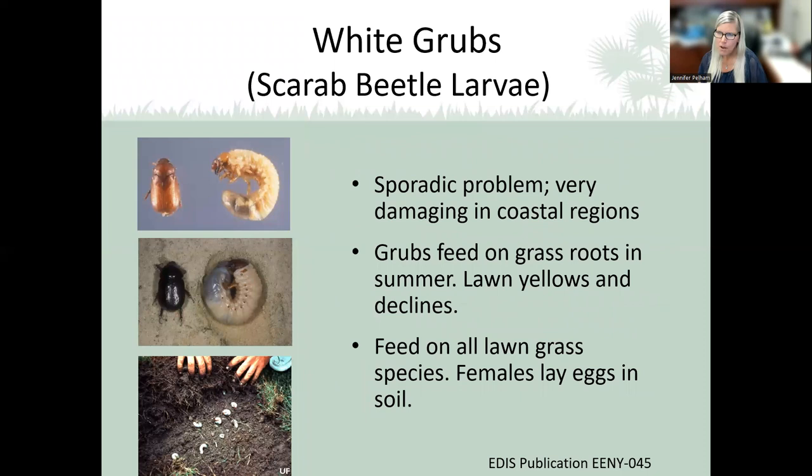Grubs could be a problem. Our scarab beetles, when they're immatures, are grubs, and they will tunnel through the turf roots, damaging the roots and also feeding on the grass roots. And they cause it to yellow. It only takes 7 grubs per square foot to cause damage. So you'll see them in there. If you see a few here and there, that's not going to cause a lot of damage. But if you have 5 to 7 per square foot, then that's going to be an issue for your turf grass. There's a lot of different scarab beetles that can cause damage. You can see there's a few pictured here.